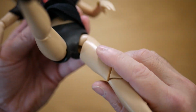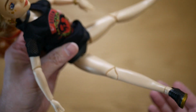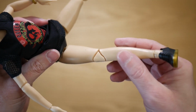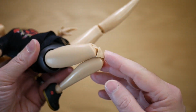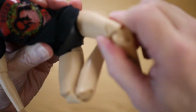But yeah, if you try and get them to sit down, they have problems, because that's how they do it, which I don't think is the most ladylike way of sitting, I wouldn't have thought. They do have knees which bend, so they've got kind of a double jointed knee, which is fine, but it doesn't really help you that much with trying to get them to sit down.